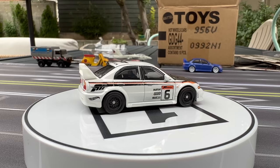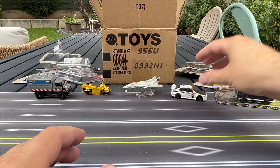Anyway, that is the Evo, and I like it. I actually do like it, so I don't know why I'm saying what I'm saying. But this is the one that was significant to me.